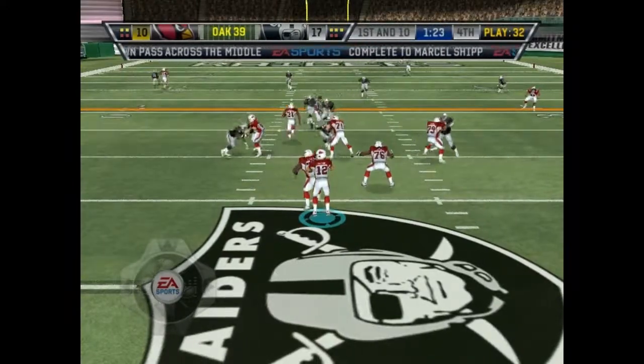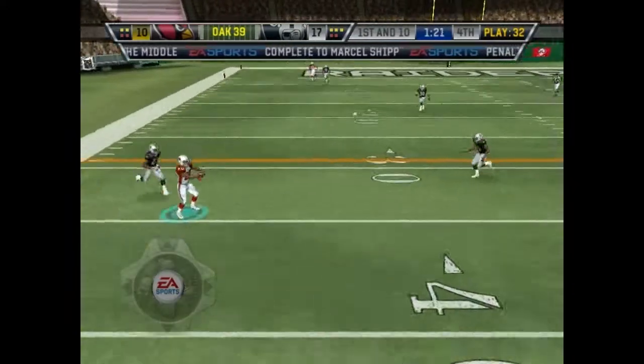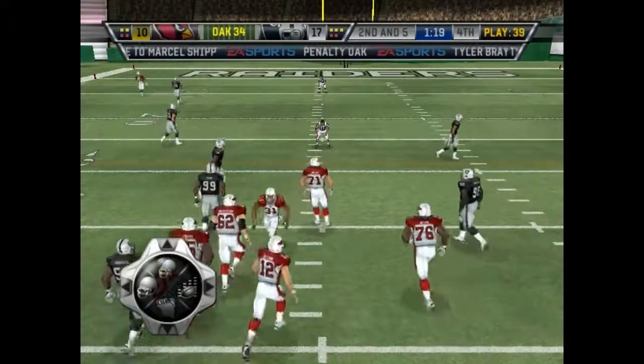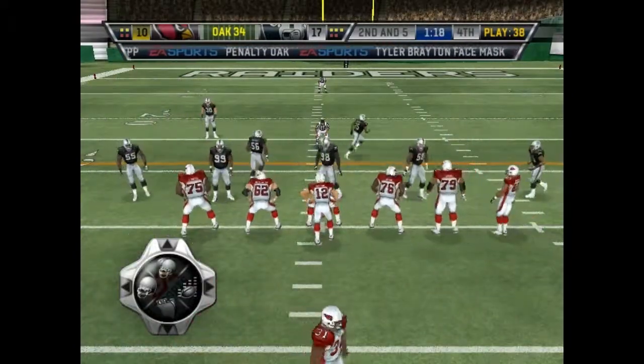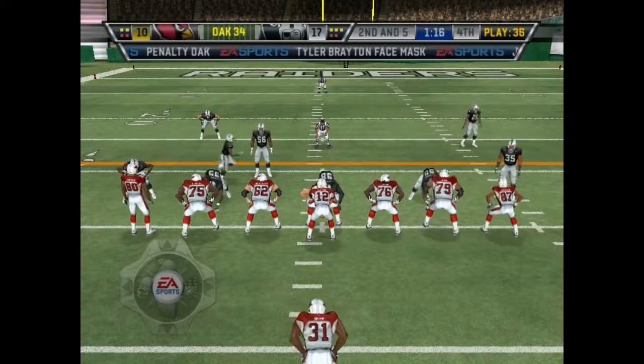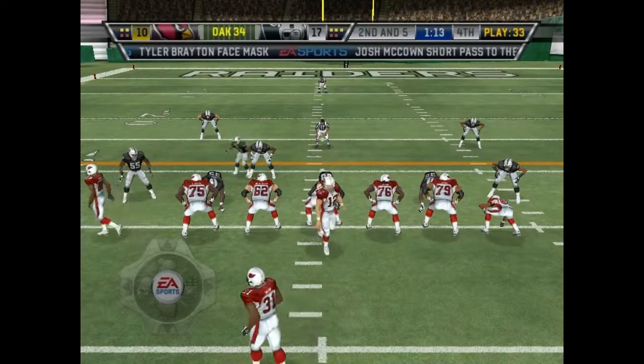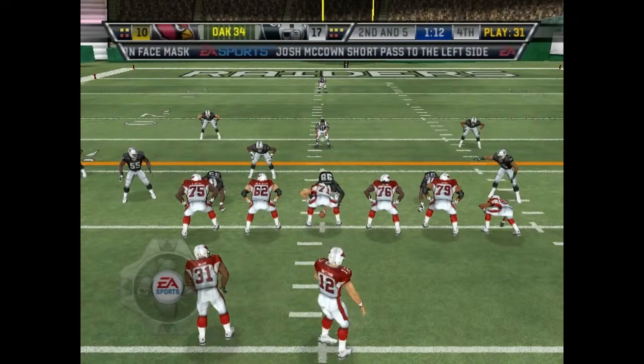Now Josh McCown back to pass. Going to throw it up. It's caught. Johnson makes the reception. Gain of 4 on the play. 2nd down and 5 now with 1:17 left to play. Josh McCown with Ship in the backfield. Silver 19. He's calling an audible as he's going from the shotgun now.